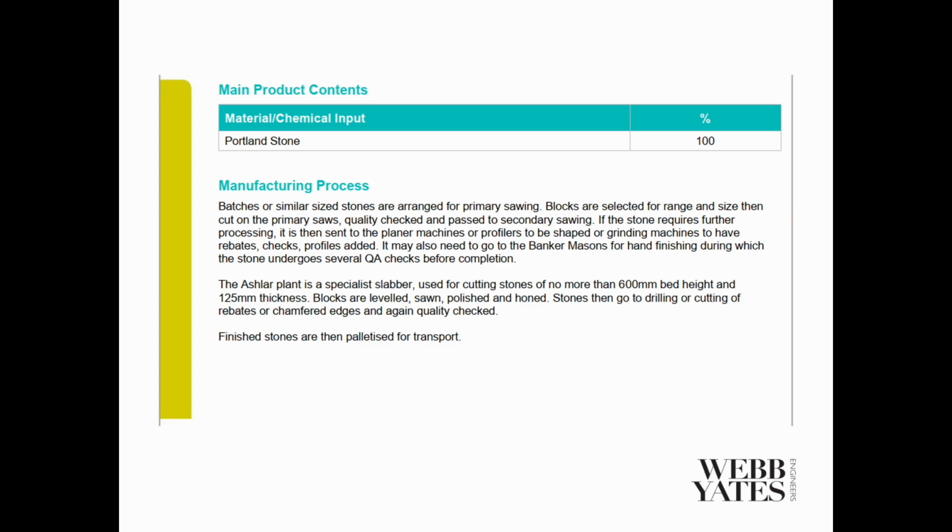And then when you go to the manufacturing process description, it gives you a relatively in-depth but quite vague in some ways description of the processes involved in creating this EPD. So it's kind of listing all the things that could potentially happen to stone in order to then come out. So it's saying things like it may also need to go to secondary masons for hand finishing. It may need to be chiseled. It may need to be checked.